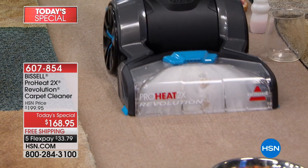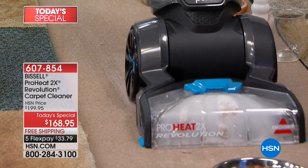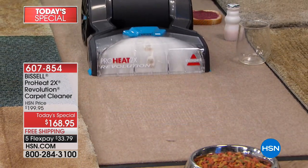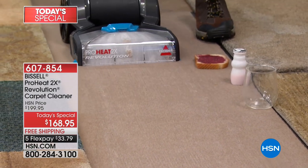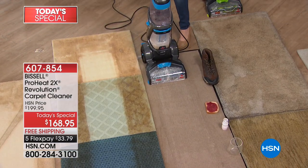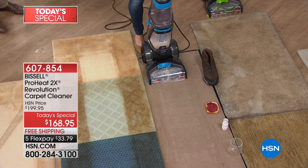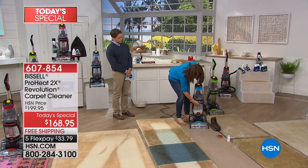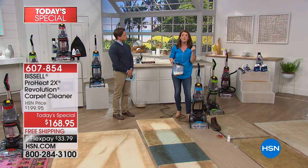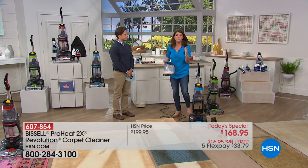Any kind of pet accident. If you have pets and you're not deep cleaning all of those areas to get all of those smells and odors out, look at everything I was able to pull up. Now, what's also great about this, you're gonna be able to pull up things that your carpet left behind. And I promise, all of the pet hair, everything that's down there, your Pro Heat has so much powerful suction to give you that deep down clean.